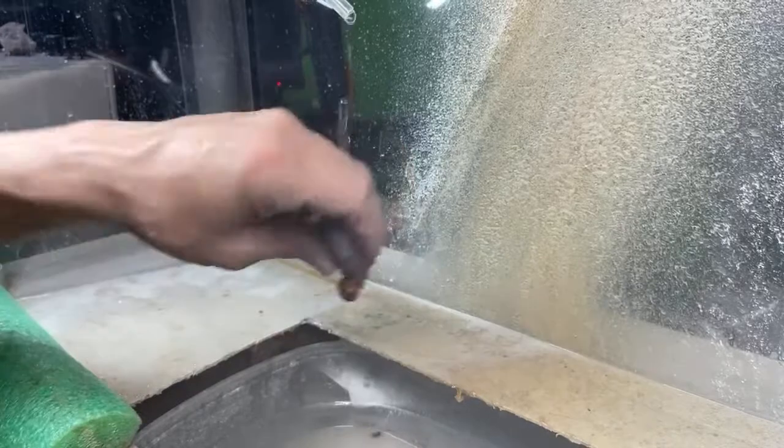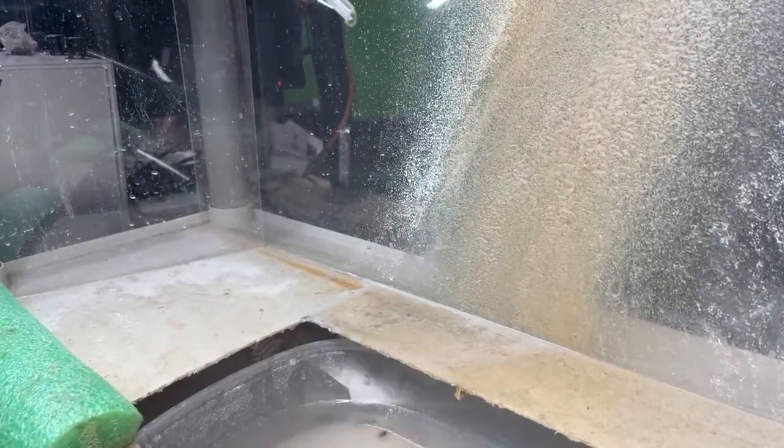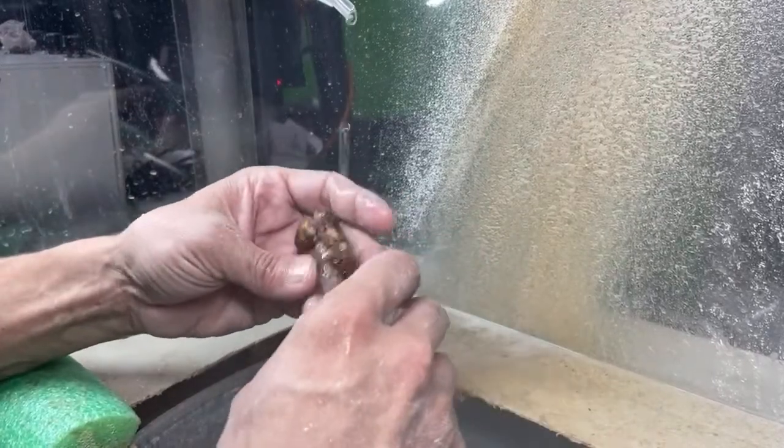There's been so much powder sprayed up into the air that I got stuff in my eyes. I want to go rinse my eyes out, but I want to finish this part before I do that.